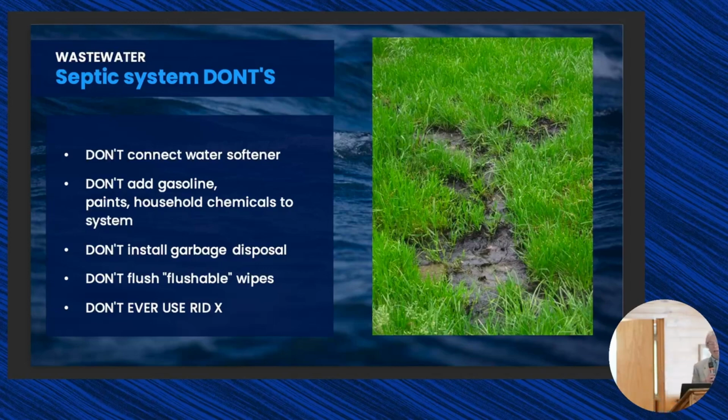And this is the one thing I give these septic talks a lot. This last one, if you remember one thing, don't ever use Rid-X. It is the worst thing that you can do. Oh, put this in your tank and you will never have to pump it. Well, what happens to the solids? What happens is they rise up and go out in your field and clog it, and that's what will happen. So if you remember one thing, and what the Waterkeeper says, don't ever use Rid-X.